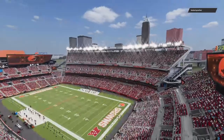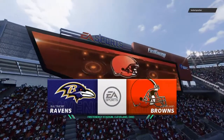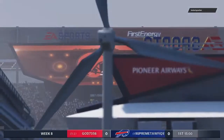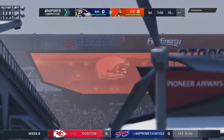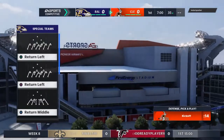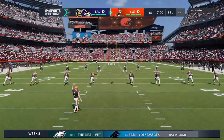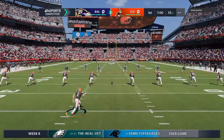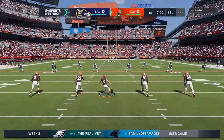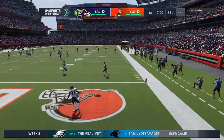We come at you from the shores of Lake Erie. EA Sports has the coverage of the NFL from First Energy Stadium here in Cleveland, Ohio. Nothing like the fanfare of introductions to an NFL game, and that was in evidence a moment ago. Fireworks, pyrotechnics, you name it. This crowd is ready as their guys get set to match up between the Baltimore Ravens and the Cleveland Browns.